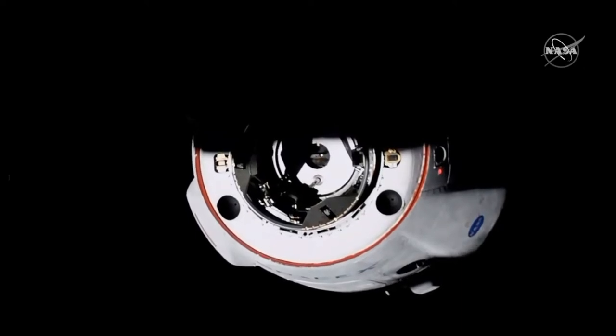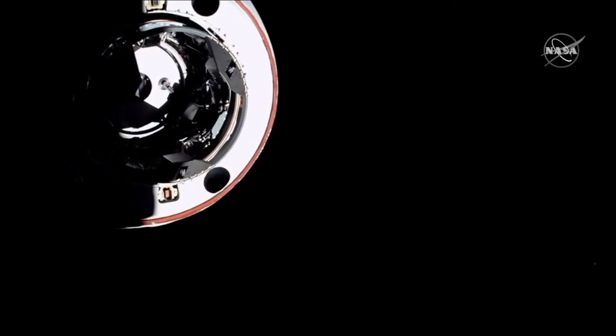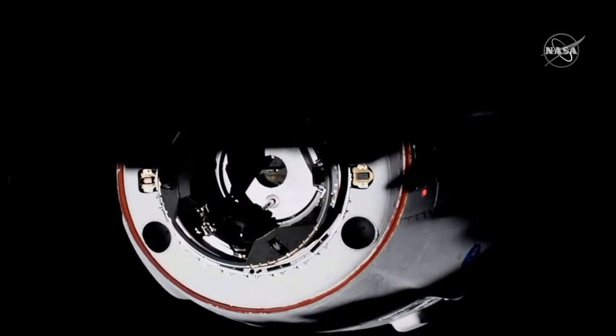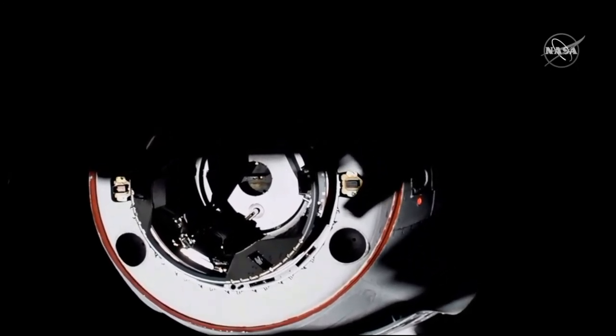So that is what the autonomous docking system is using to line up with sort of a cross hatch, cross target on the docking port. Again, the forward docking port on PMA2, or the pressurized mating adapter. And we are just 5 meters away. Again, we're racing that sunset. As Dragon continues to close, 4 meters to go.